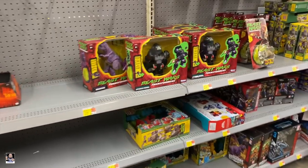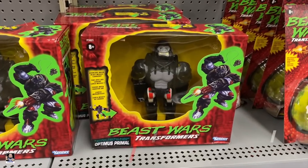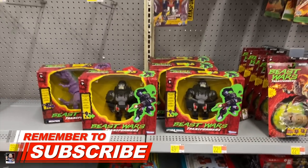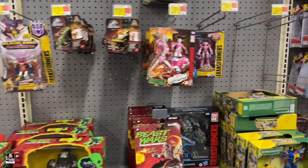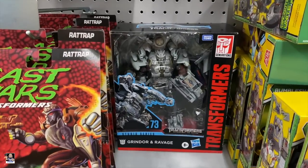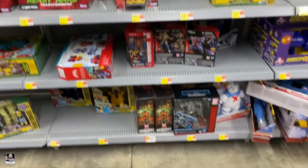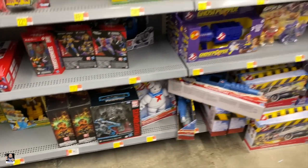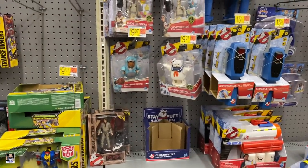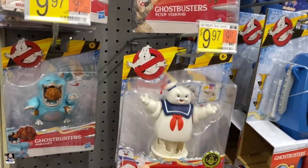Well, it's been a while since I've been to this Walmart. Got these Beast Wars stuff. A little bit of Dino. That's a cool Transformer. And got a little bit more down here. Got some Ghostbusters. There's the Muncher, Stay Puft.